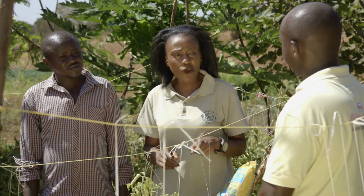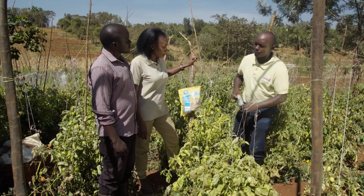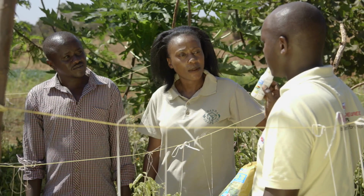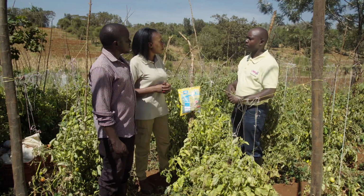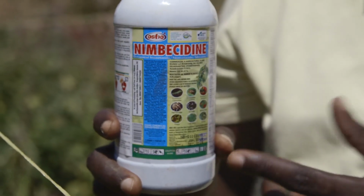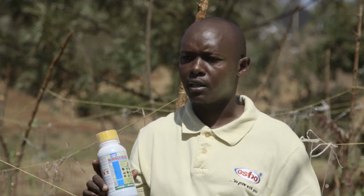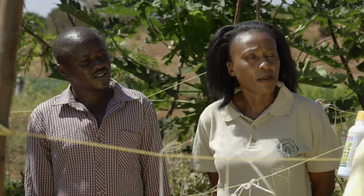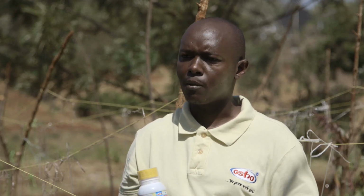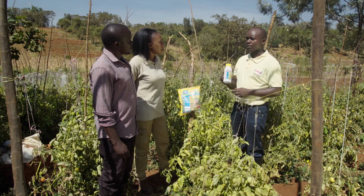So, Mugambi, what solutions do you have for these problems? Bwana Kioko, for the mites and the thrips, we have a product called Vapcomic, which you can use to target both the thrips and the red spider mites. We still would recommend that we mix with Nibesidine, because Nibesidine is broad spectrum, it's able to manage the issue of resistance. It's also able to handle other pests like whiteflies, thrips, and also repel the moth of the tuta absoluta. So with Nibesidine, you are able to cover more than one pest with a single spray. So we recommend you mix Nibesidine plus Vapcomic.